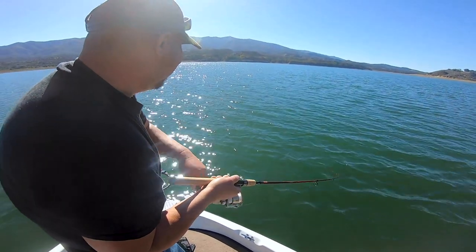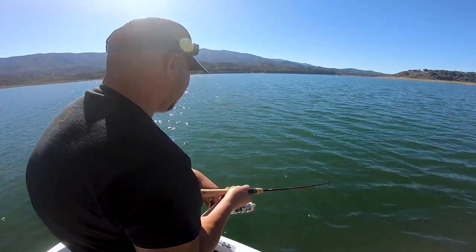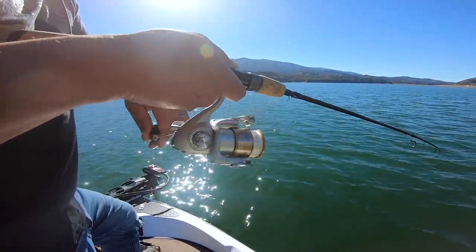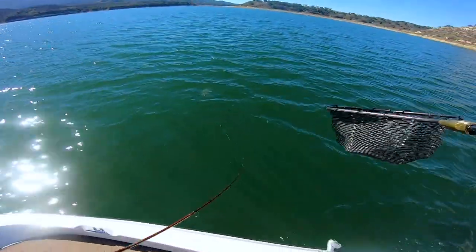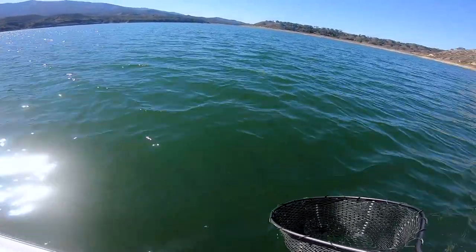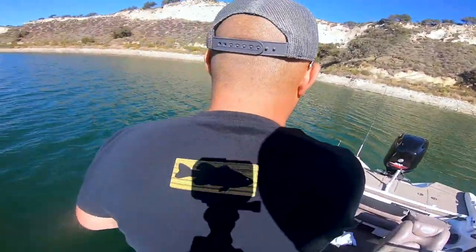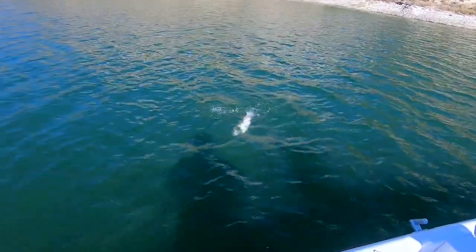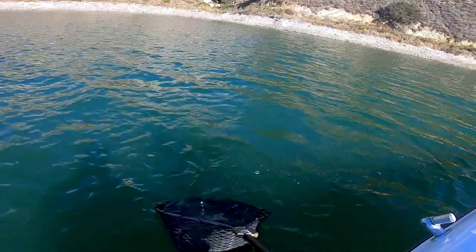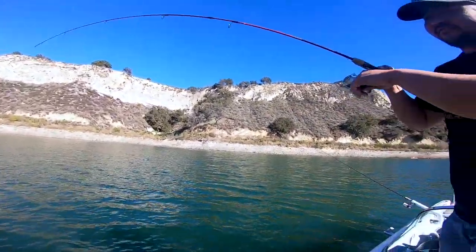Oh, no. Dude, he saw the boat and it just took back all the line that you just gained. And he's on the trolling motor, so this is perfect. Oh, dude. Good fish. Good fish. Oh, no. He wasn't ready. Oh, buddy. That's like a 5-pounder, dude.